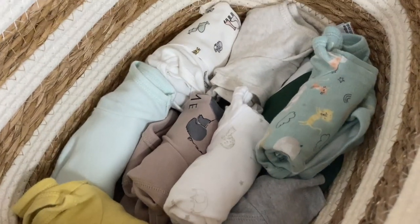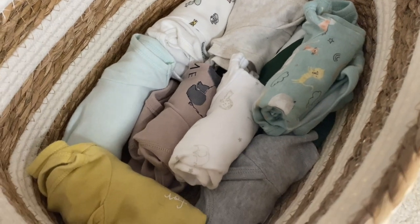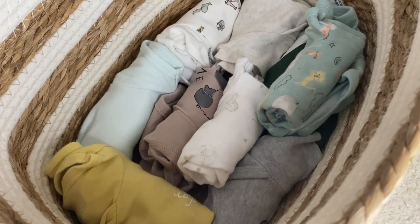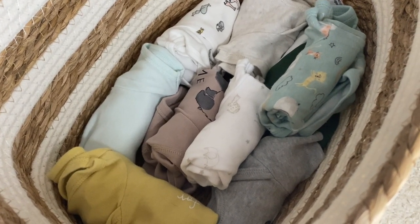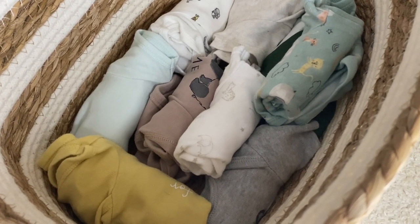It doesn't look like he's got many vests in here. He actually hasn't. I think there's just a couple more in the wash, but these are all of his vests at the moment. He tends to go through a couple of days, so I really should have gotten some more, but because he's going to be going up a size very soon, I don't think it's really appropriate to get any more right now.